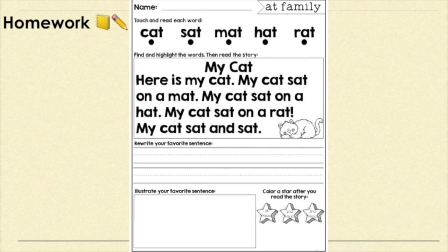Let's read the story. My cat. Here is my cat. My cat sat on a mat. My cat sat on a hat. My cat sat on a rat. My cat sat and sat.